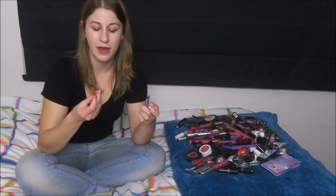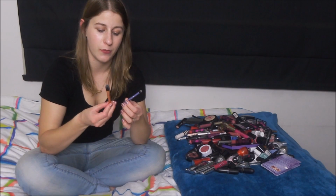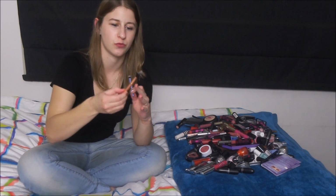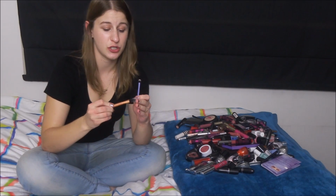And then I also have these two little mini brushes from Real Techniques. This one is another paddle foundation brush, and I'm just not going to use it, so I'm going to pass that one along as well.